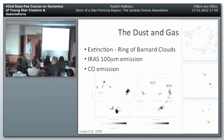There's two very famous clouds that you'll see why shortly, B35 and B30. Again, for those of you in the field, I'm just trying to associate that you may have been working here before you even knew you were in the lambda Ori region. Many, many, many people study B35 because there's a lot of action going on in there.